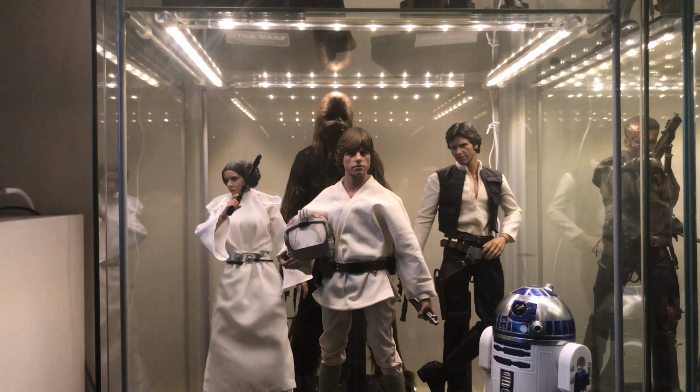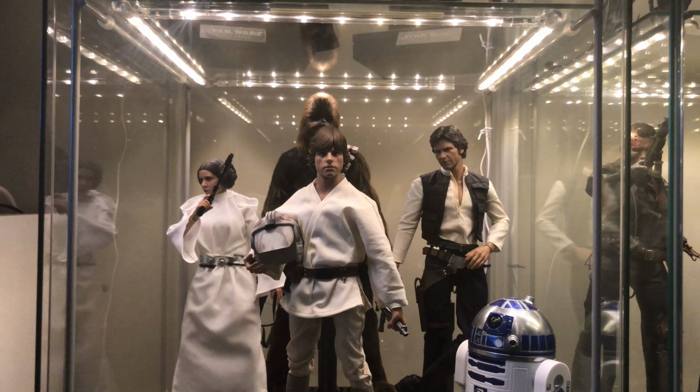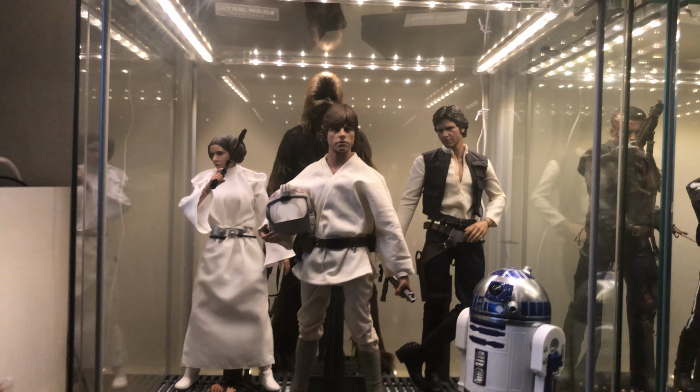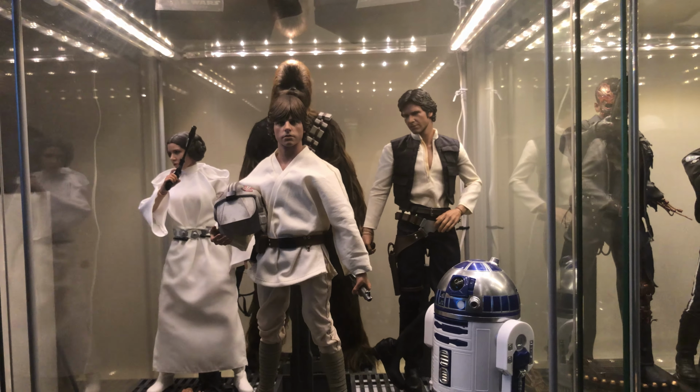Got my New Hope set here. Got Chewie in the background chilling. Got Luke up front and center. Leia with the pistol. Han Solo just looking like a pimp.